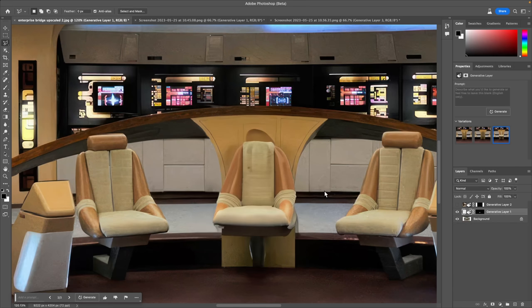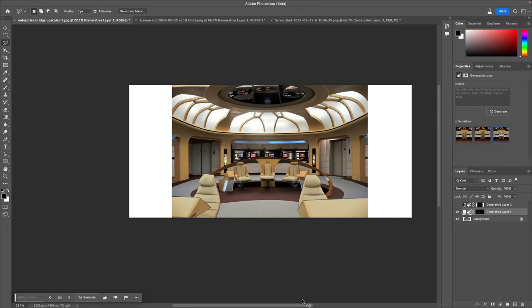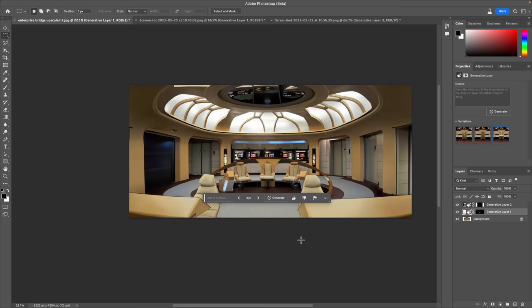Alright? Then I thought, you know what, wouldn't it be cool if this image was wider? And I didn't think this would be possible, and all I had to do was select the edges of the picture like this. And then I went to Generative Fill and said, fill those edges in. Literally typed the words fill those edges in, and it did this. What? Look! And I've got three options again.